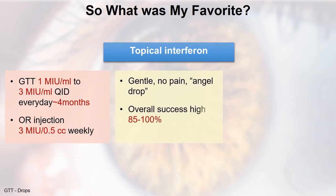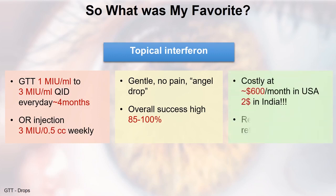In India, you guys use lots of it. And in India, you have the benefit of being a very inexpensive drop. I think Geeta, when she came to visit me, said that it costs $1 or $2 for interferon. But in the States, it's become very, very costly. We charge $800 per month for the topical interferon. So that is a big drawback.